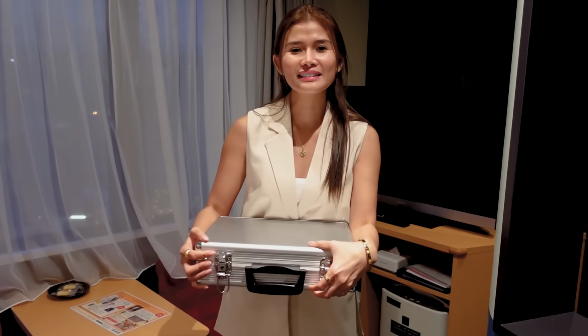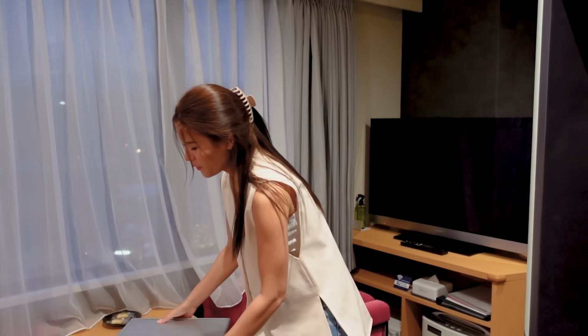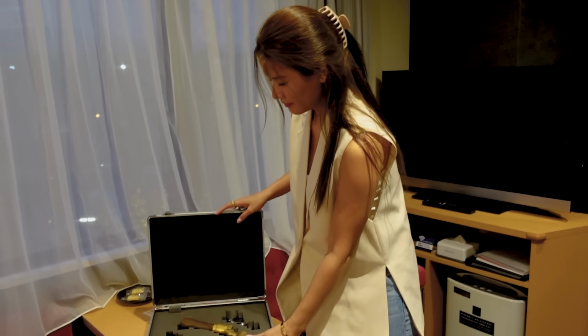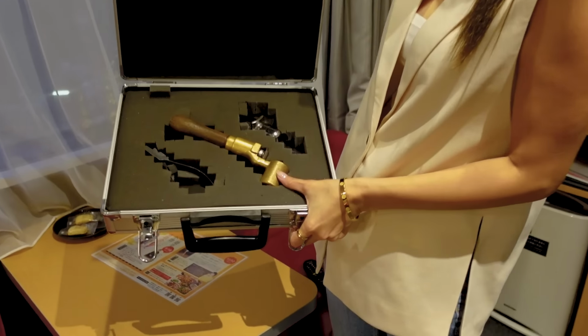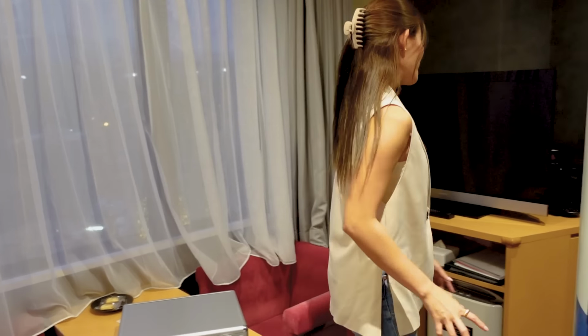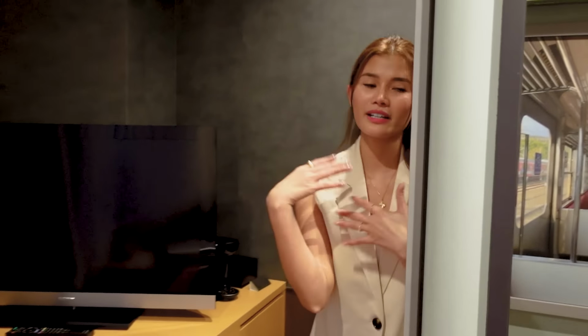And, eto. So, nung tinour nila kami sa room, may dala-dala silang briefcase. Sabi namin, bakit may briefcase silang dala? Tapos pina-open namin, and when they opened it, it's actually parts of the train. Look at that. So, ito siya, guys, parang manubela ng train. So, this is the most exciting part. Come here, come here, come here.